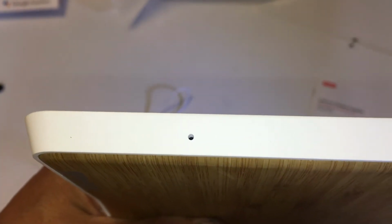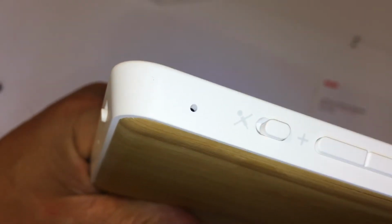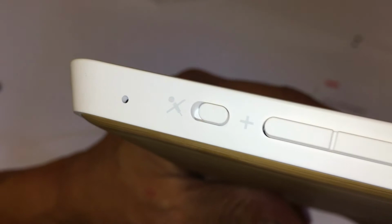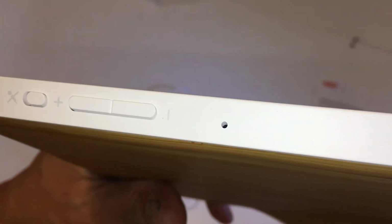So this is the side. I don't know if this is plastic or real wood. Let me know below. That looks like a mic opening. Another mic opening. I believe that should be the on and off for the display. I don't see anything written, so I guess I'll have to figure that out in the instructions. This is my first one I've ever gotten. This one has a mic. It looks like mic mute, and volume up and down.